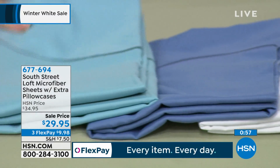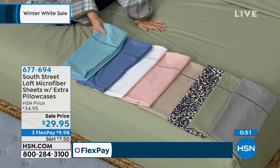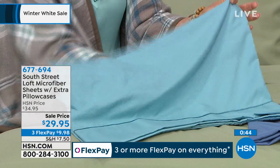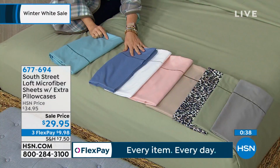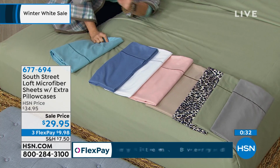I'll remind you of colors. This is the aqua. Remember, one of the beauties of microfiber is this color. I mean, this is a vivid, rich, beautiful aqua. I just want you to see. Pretty. It's going to stay this color wash after wash. You don't get the typical fading that you get with other fabrics, so we love that. So there's your aqua, here's the blue, we have white, we have that beautiful blush color, the taupe, the leopard, the sage, and the gray.